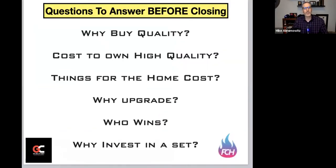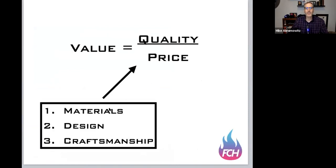And these are the questions you're answering before you get to the price points. Because things for the home, they don't cost hundreds, they cost thousands. Why? Because of the materials, design, and craftsmanship. If you're going to buy something of quality, granite countertops, it's more expensive material, it's a better design, it's better craftsmanship, it's going to be more expensive, but it's a better value for the home. If someone's going to buy a nice bed or a nice mattress, it's going to be better materials, better design, better craftsmanship, it's going to be more expensive.